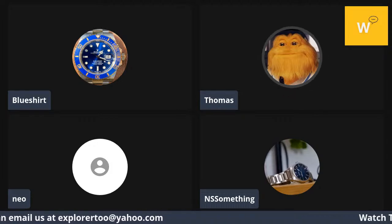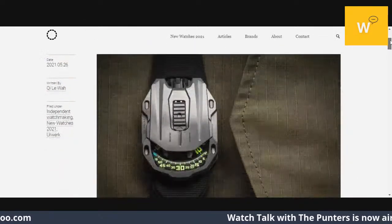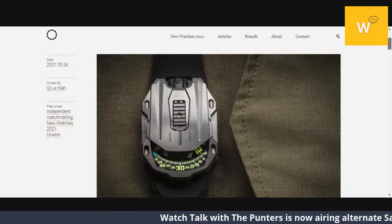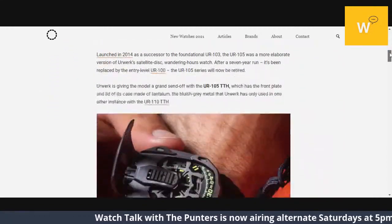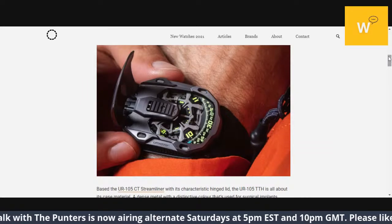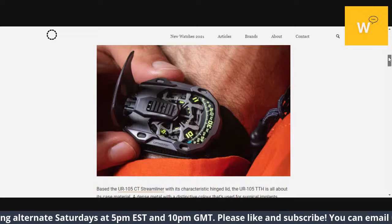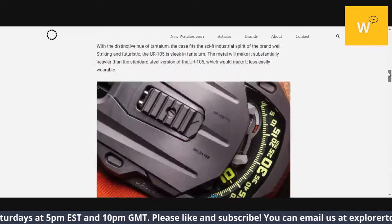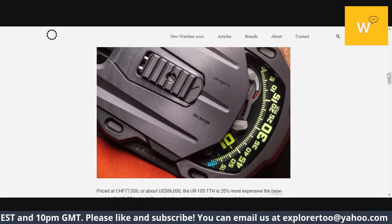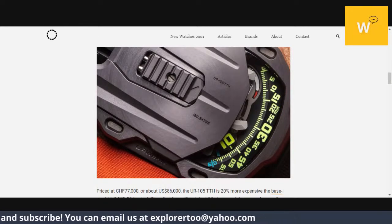Well, now that you've got your Turtle on, we've got a watch coming up for you here, Neo. We've got the Erwich UR105 TTH Tantalum. Launched in 2014, the UR105 was a more elaborate successor to the UR103 watch with a satellite disc wandering hours. After 7 years, it's been replaced by Erwich's entry-level UR100. Therefore, the UR105 will be retired. So Erwich are giving it a grand send-off with this TTH model.